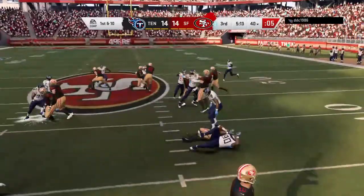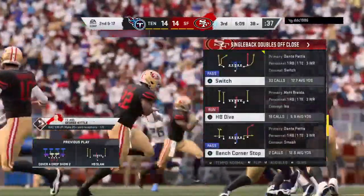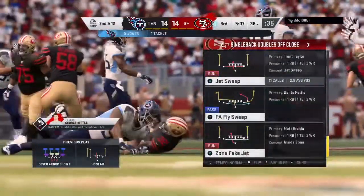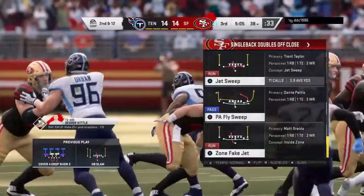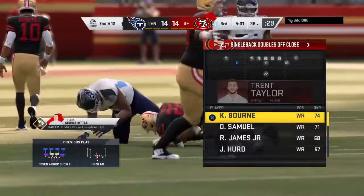Once again, they run with Breida on first down. And he is going to be stopped cold behind the line of scrimmage. That sends him 2 yards in the wrong direction and leads to second down at the 38-yard line.